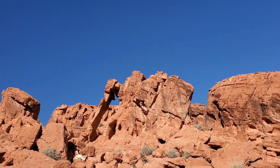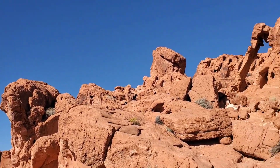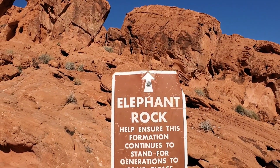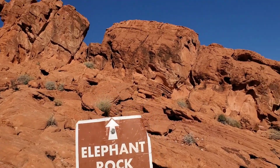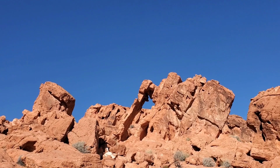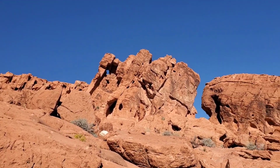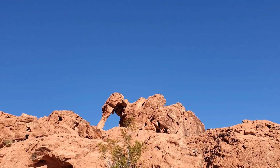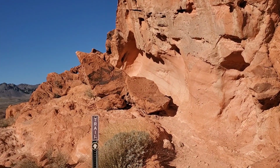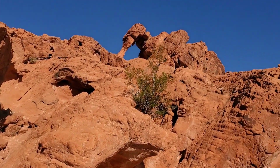That's supposed to be Elephant Rock? Yeah. Oh, I guess it kind of does. Yeah, it looks more like it now. Looks like the trail got blocked right there. It goes around that rock. That's the one that goes 1.3 miles. It's a loop. Okay. Moving on.